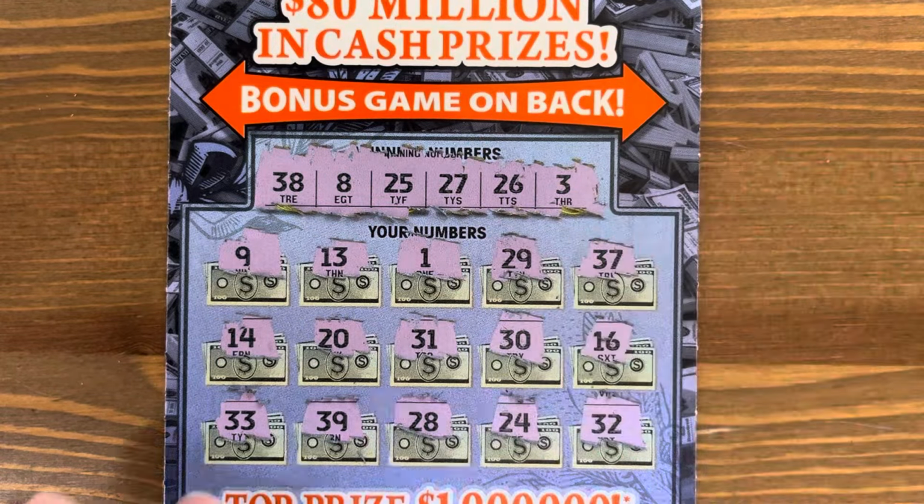All right, 22 tickets. Come on, bucks. Yes, we got a bucks. We have another 10 bucks. All right, so we got 10 so far. Please add to it. Make this like 50 or something. 2, 32, 40, 16, 9, and 19.